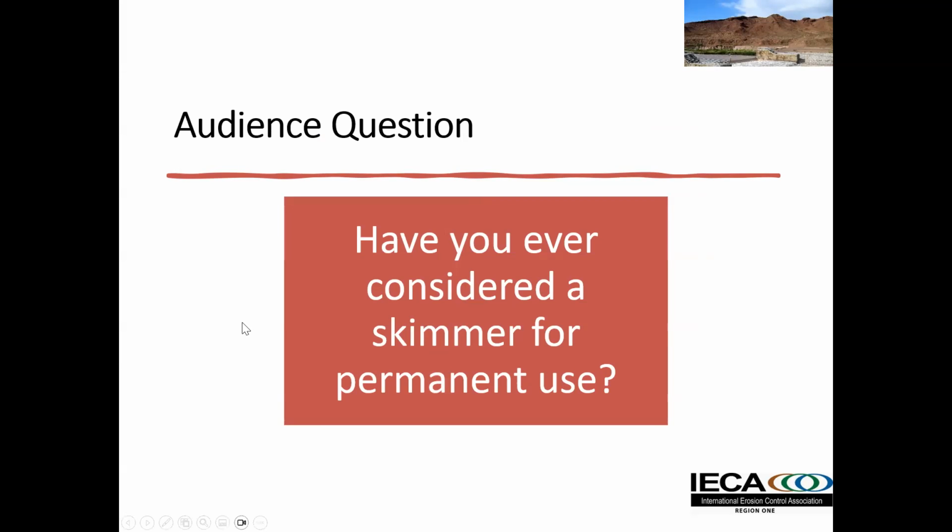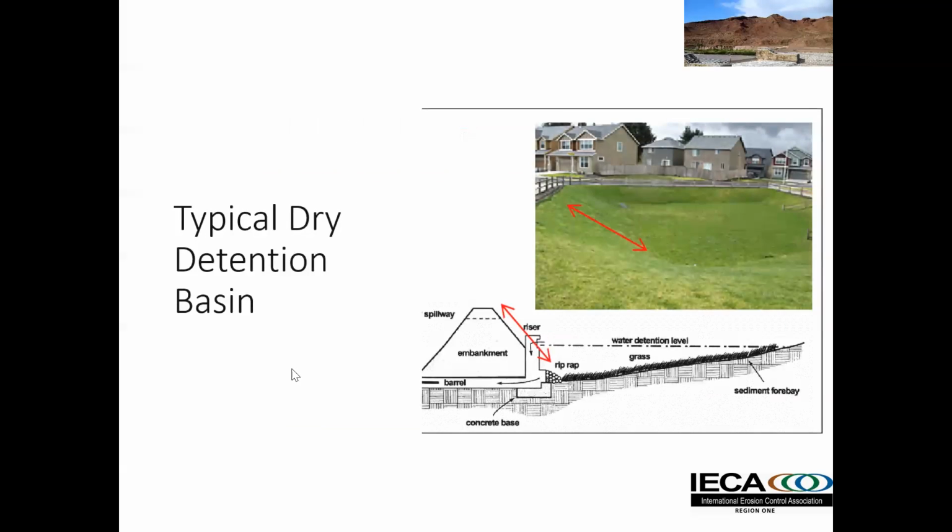All right. So first thing we're going to do is talk about traditional basins versus why you would use a skimmer. So typically this is a pretty good picture, right? You've got a slope down to your riser structure, and traditionally you've got a low flow orifice at the very bottom of the pond. And so that's where sediment's going to accumulate, right? So all of our ponds are typically based on settling to meet our water quality.